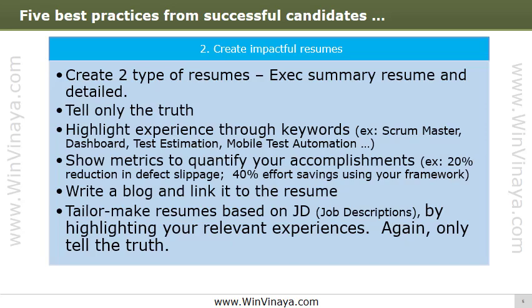I suggest you create two types of resume. One is an executive summary and the other one is a detailed one. The executive summary should summarize your experience, education, competencies, achievements, and personal attributes in as few words as possible. The detailed one should have complete details of the projects you have done.